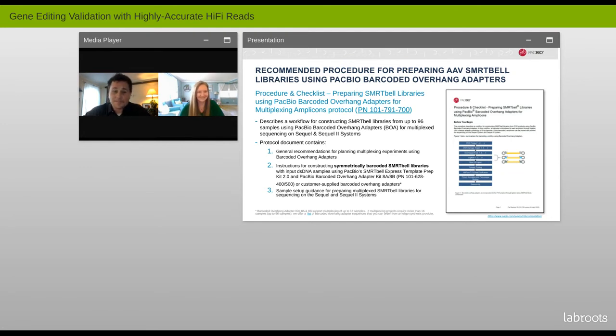And so once they have these libraries all prepared, what sort of read length can they expect when they're actually doing the sequencing?